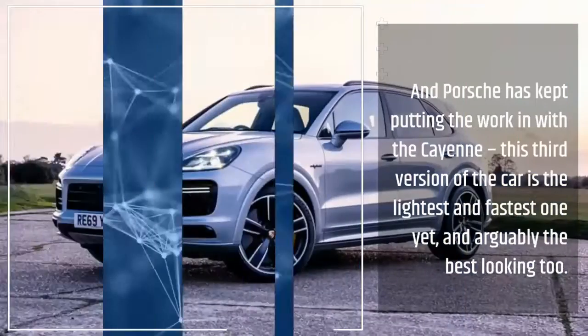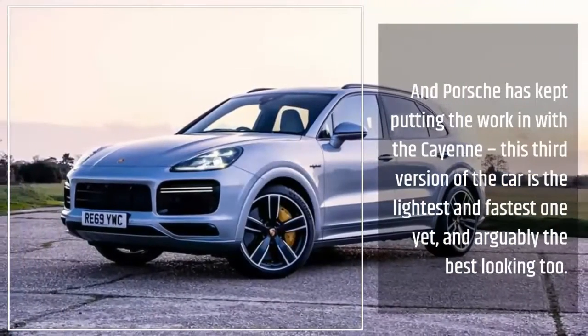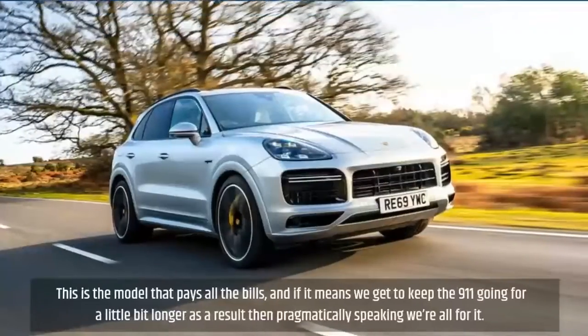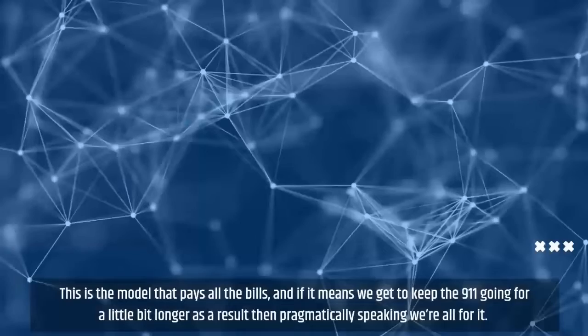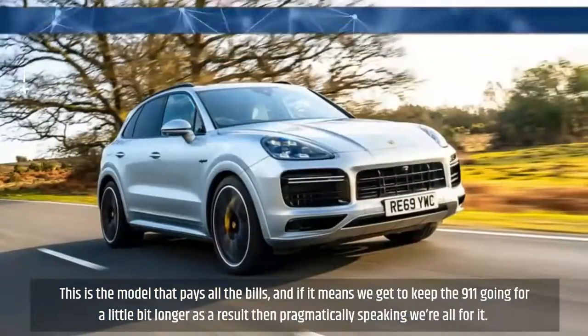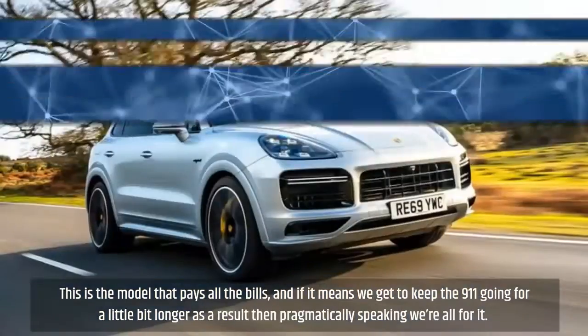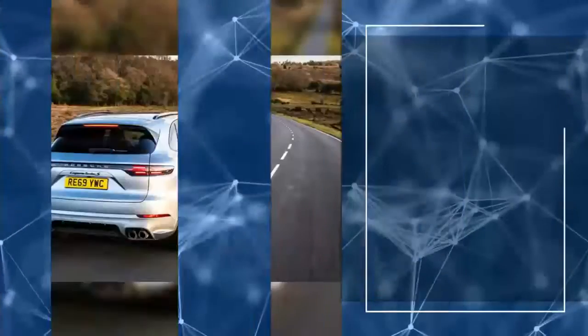And Porsche has kept putting the work in with the Cayenne. This third version of the car is the lightest and fastest one yet, and arguably the best looking too. This is the model that pays all the bills, and if it means we get to keep the 911 going for a little bit longer as a result, then pragmatically speaking we're all for it.